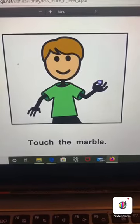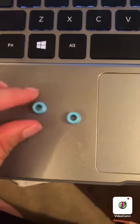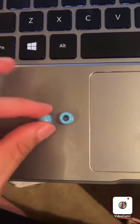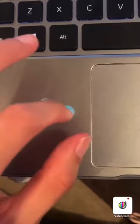Touch the marble. I don't have any marbles, but I did have some little beads. If you can hear the noise, this is a hard item.